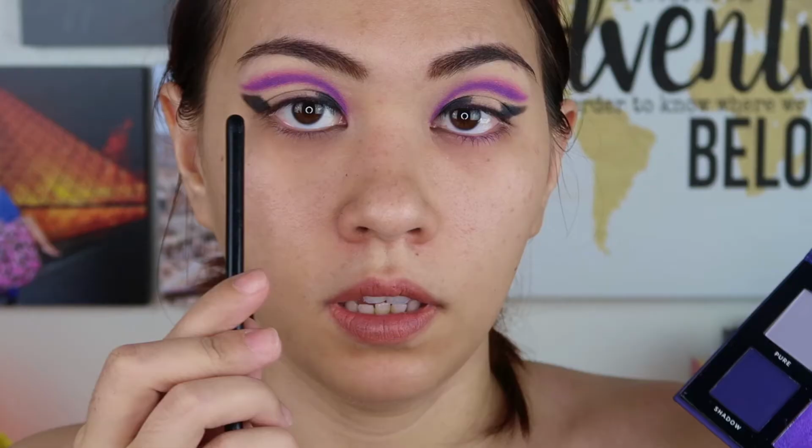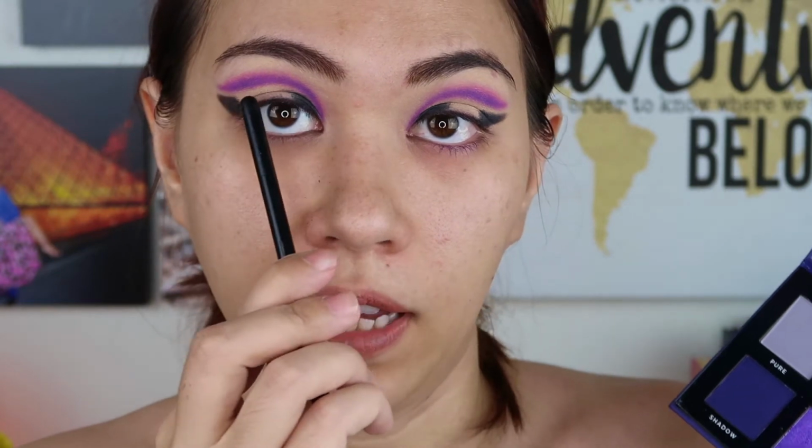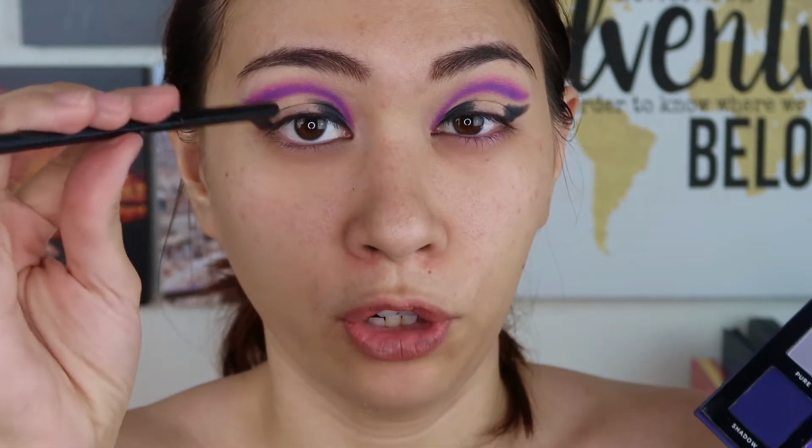I'm gonna go back in with Eve, the darker purple, and just blend that in beside the black. And we're just gonna leave the middle part open.